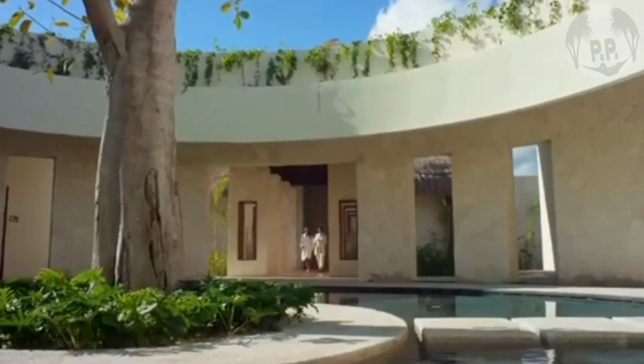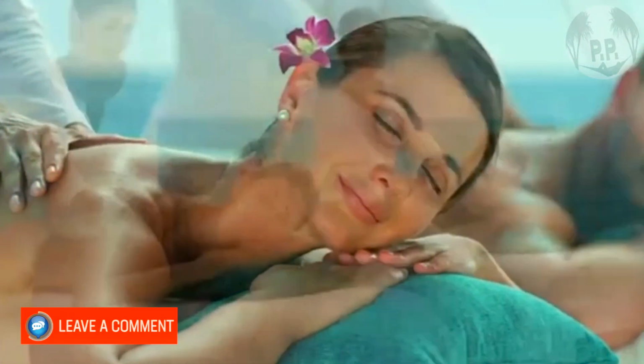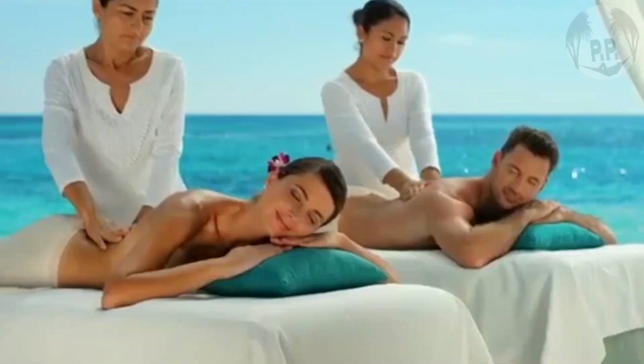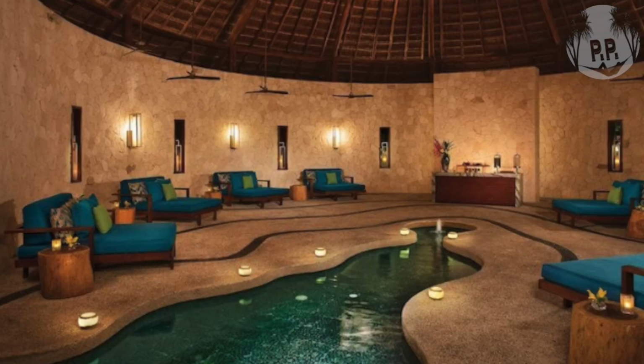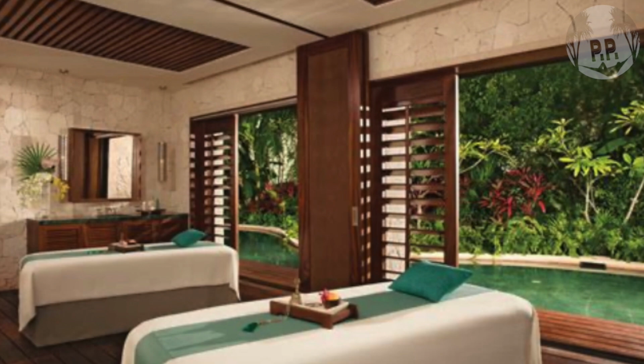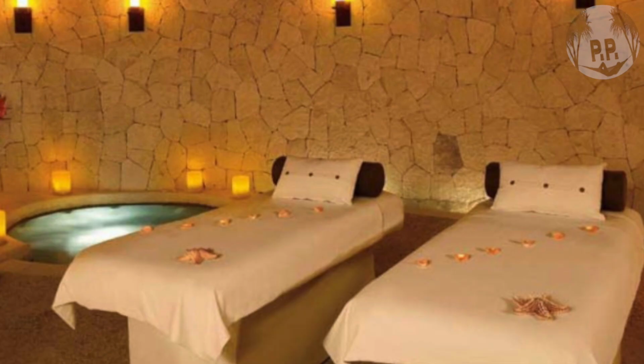I want to give a quick mention of their great spa, which has an outdoor hydrotherapy area with sauna and steam room and nice fountains, and their relaxation areas have fresh cucumber water with iced towels and even teas and fresh fruit, so much nicer than many all-inclusive spas with a lot of thoughtful extras.